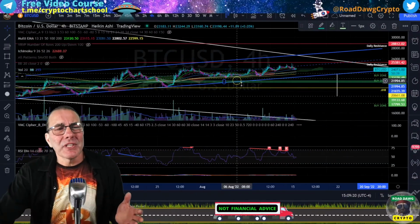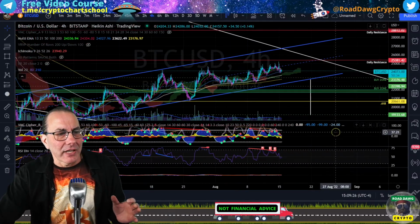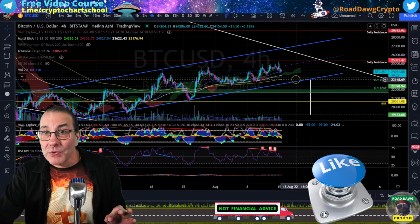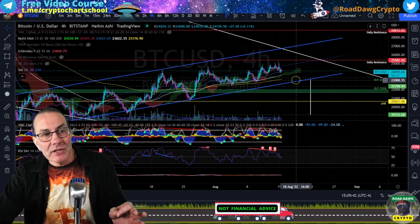Let's take a closer look at some of the 4-hour things, see what's going to be going on in the next couple of days, okay? How's it looking? What you can expect on the 4-hour is a retest of this 200 moving average, okay? That's coming in at 23,100. This lines up with what we were looking at on the daily, coming back down toward the bottom of this trend line.